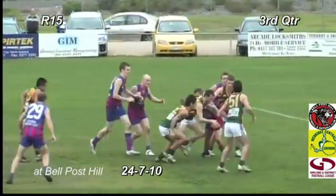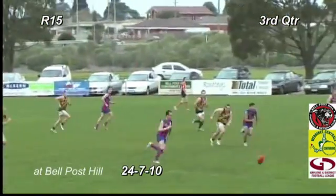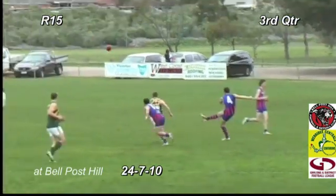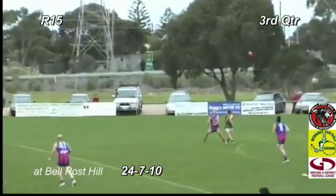Lewis, it's like a hot potato in there. No one wants to pick the ball up. Now it's out of the contest. Goes towards Martin in defence. Goes backwards, collects the ball, transfers play to the far side to Fantella.